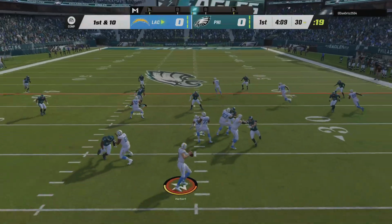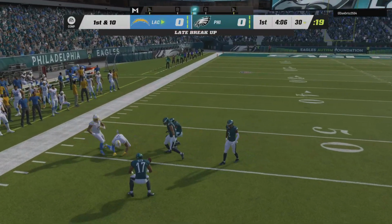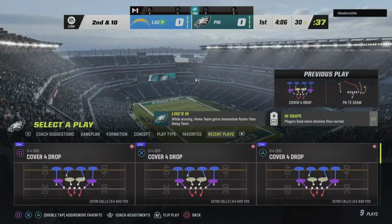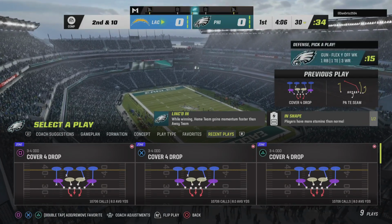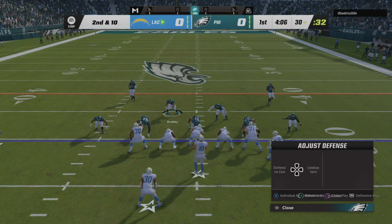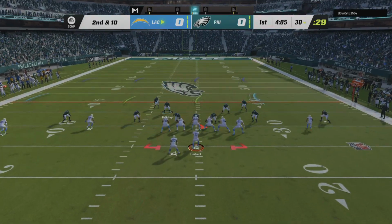Off the play fake to Eckler, it's Herbert. And that's going to be incomplete. Too tough to hold on to that one. It's 2nd down. Well, that's absolutely going to fire this defense up. They made it their mission to deny that completion, and they came through with a nice hit and knocked it incomplete. Ball on the 30 as they come up 2nd and 10.